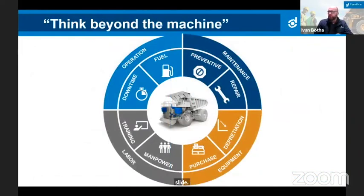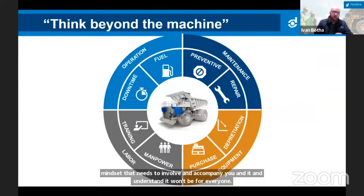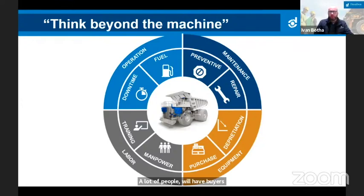Right, yeah, so just think about beyond the machine, total cost of ownership. It's not just the filter you're replacing. You're not just putting in fuel. It really is a total mindset that needs to involve and encumber you. And I understand it won't be for everyone. A lot of people will have buyers and procurement people making the calls, but if you're not going to drive it, then you're going to see a higher operating expense versus some of the examples we've seen now.